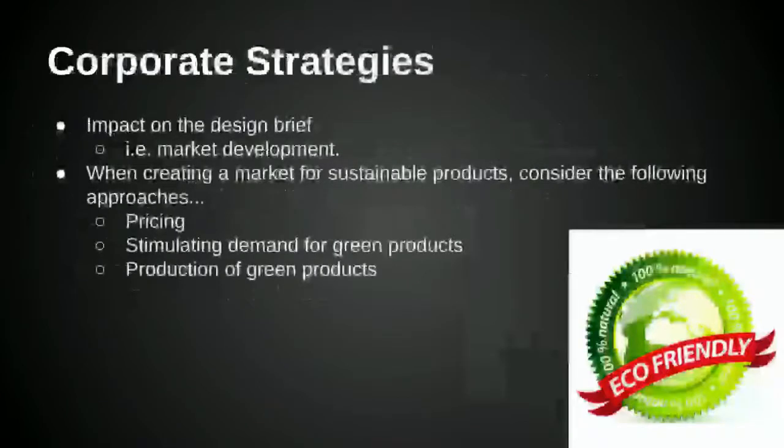Corporate strategies. Impact on the design brief. For example, during the market development. When creating a market for sustainable products, consider the following approaches. You need to be thinking about the pricing for your product. Stimulating demand for green products. And the production of green products.